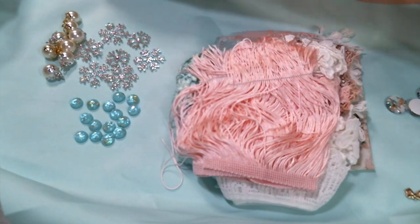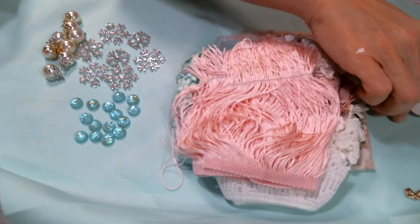I got, oh, I love these. They are deer cabochons, y'all. Let me get them out.